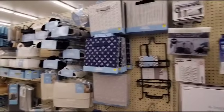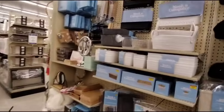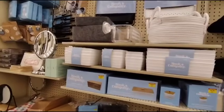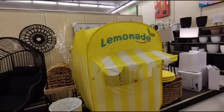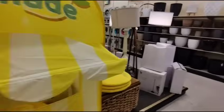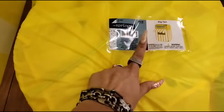Farberware. So this is like for laundry. I've never seen this type of stuff here. So I don't know. Storage. Adorable lemonade pop up tent. I don't know how much. Oh wait, I can tell you guys right now. $49.99 with 40% off.